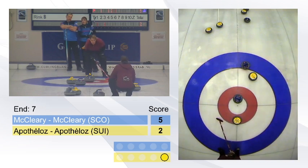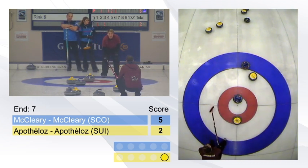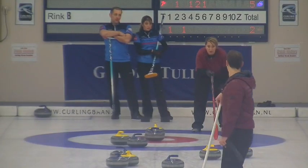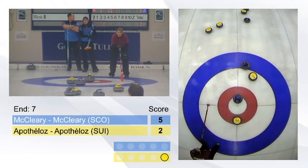I think if he sits in the hack, he's not going to see any of that yellow one in the back there. It looks pretty buried to me. Sometimes the angle is a little hard to see when you're standing in the house. So if he comes out and gets the front view, he has another perspective. There you can see a little bit more of a long angle view.